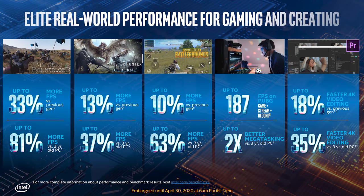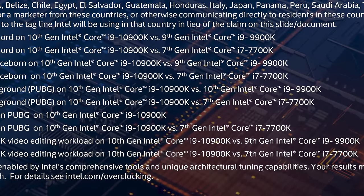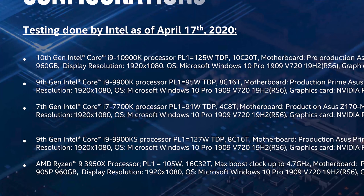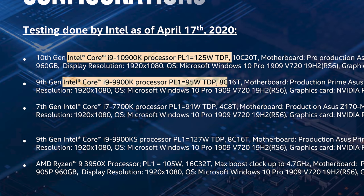For performance, Intel did make a few claims about where they expect new 10th gen parts to fall relative to the previous generation and 3-year-old PCs. You can see 10% faster performance in PUBG, for example, over the previous generation. Checking the configurations used, it appears Intel are comparing the Core i9-10900K to the Core i9-9900K here, although in this slide, it appears Intel are power limiting both CPUs to a PL1 of 95 watts for the 9900K and 125 watts for the 10900K, the default TDPs for each processor.